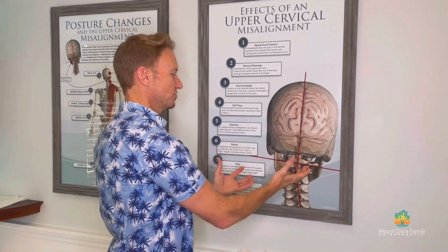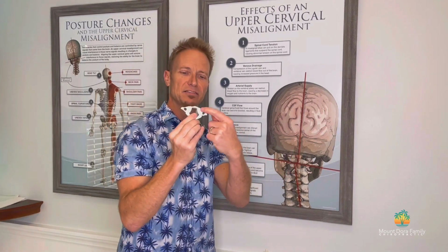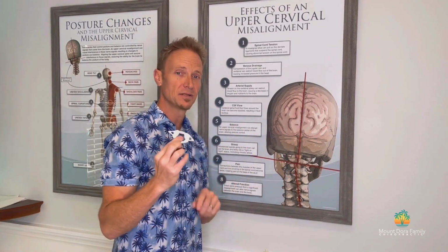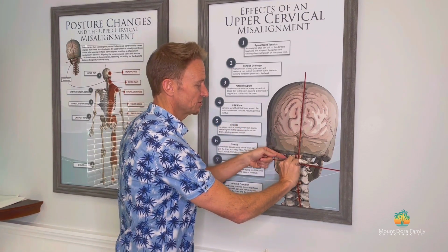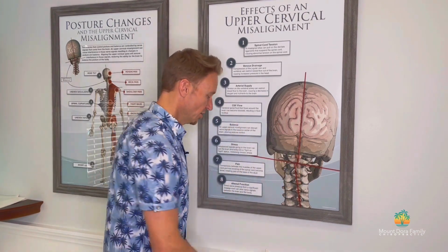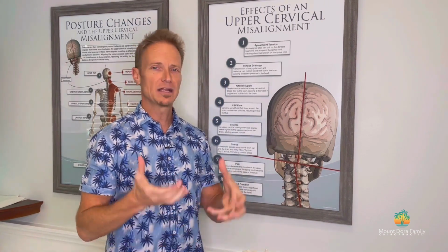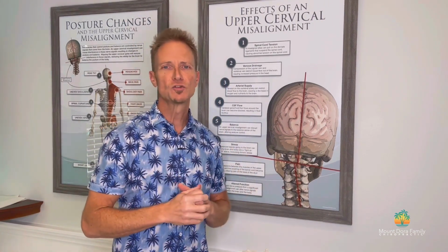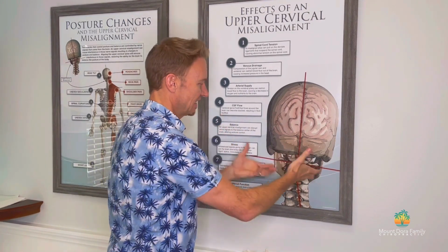And once we ascertain from your x-ray exactly how your spine is misaligned and exactly how your anatomy is shaped, we can develop and tailor a very specific adjustment to correct that. So in our office, we use something called the Blair technique. It's very gentle. We're not grabbing you and twisting and cracking. It's very gentle but very precise to get that to set.